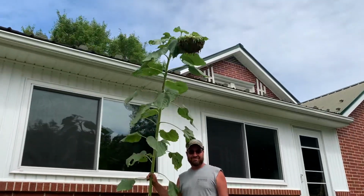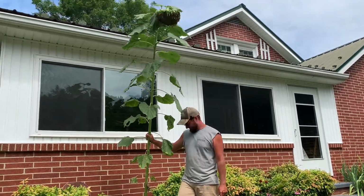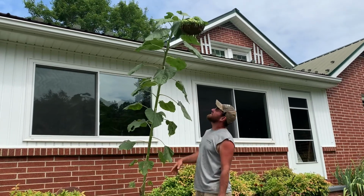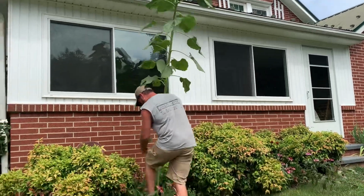Check this out. This was all from a volunteer plant too. But I guess I might as well cut this one all the way down because there's no flowers left on it.